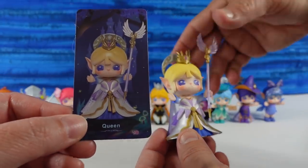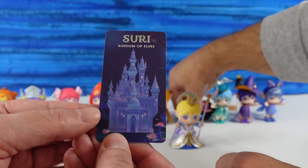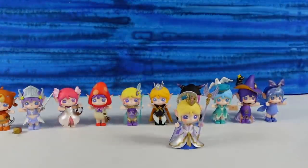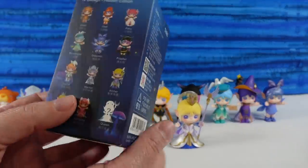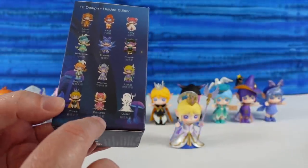All right. So the queen card is actually the same as the other cards. In Pop Mart series, usually the card is somehow different, but in this one, it's the same card. Wow. So, let me fix my miner's lantern. Put this lantern down. Hang on, lantern. Here, we'll put it on your wrist. Gopher. There you go. Okay, so last one, we are missing the bugler and the princess.